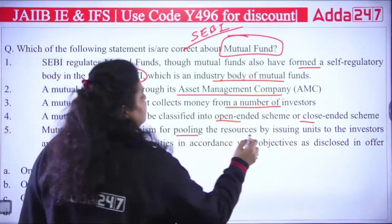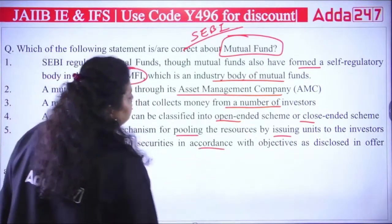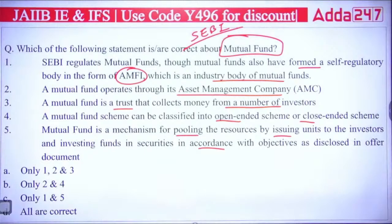Mutual fund is a mechanism of pooling resources by issuing units to the investors and investing funds in securities in accordance with the objective as discussed in the offer document. So you have to answer which of the following is correct about mutual funds. So the right answer here will be all are correct. All the statements about mutual funds are correct.